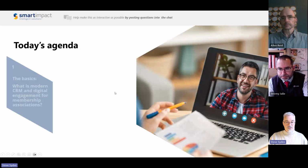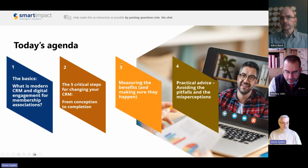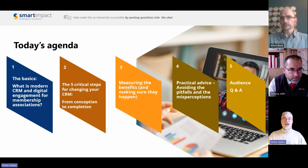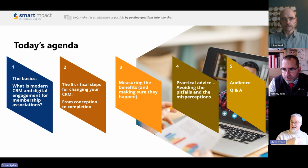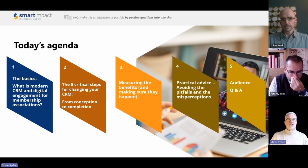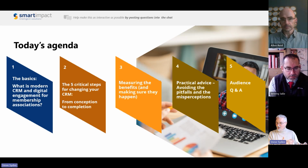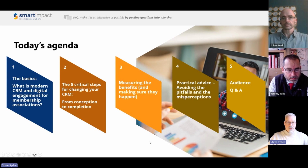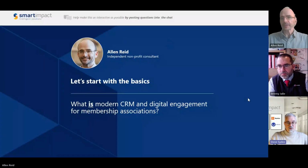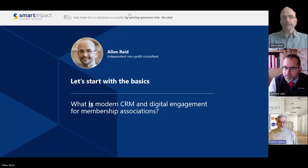The agenda is quite straightforward. So we're covering, what's it all about? What can a modern CRM and digital system do? How do you get from wherever you are to there? How do you measure the benefits? So how have you created a business case in the first place, and how are you measuring that you're delivering what the point of the project was? And then some practical advice on some misconceptions, things to think about, things to avoid doing as well. So we'll cover those and then we'll have Q&A. So with that, I'd like to pass over to Alan, and we'll be covering this first session, and then it will be Jeremy and then me.